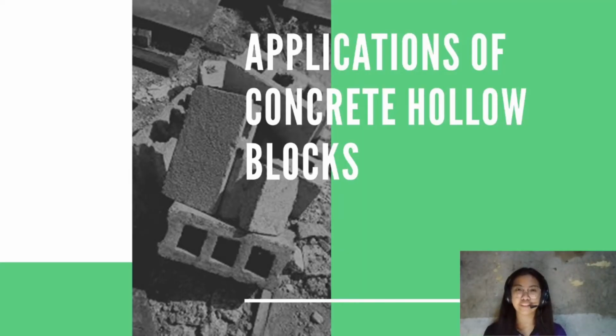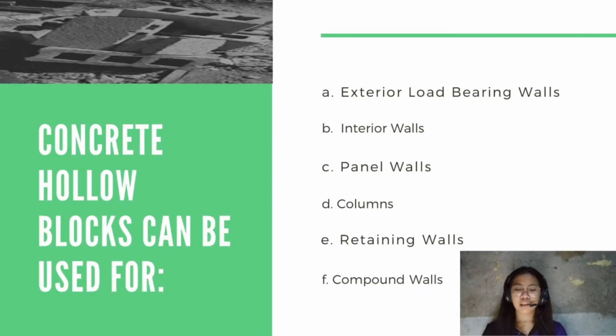So after knowing the definition and the history of concrete hollow blocks, we will now proceed to the application and background of it. So first of all are the applications of concrete hollow blocks. The concrete hollow blocks can be used for exterior load-bearing walls, interior walls, panel walls, columns, retaining walls, and compound walls. So, exterior load-bearing walls, a wall that bears a load resting upon it by conducting its weight to a foundation structure.